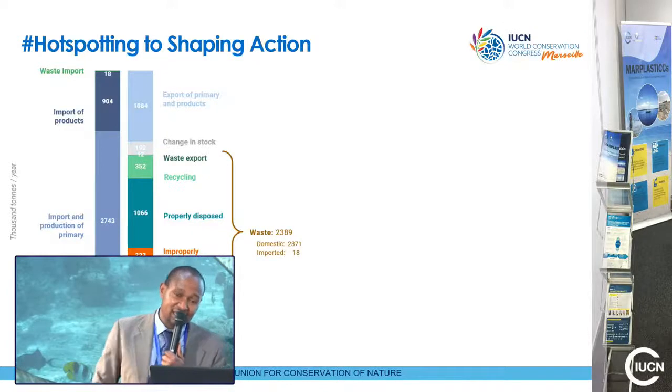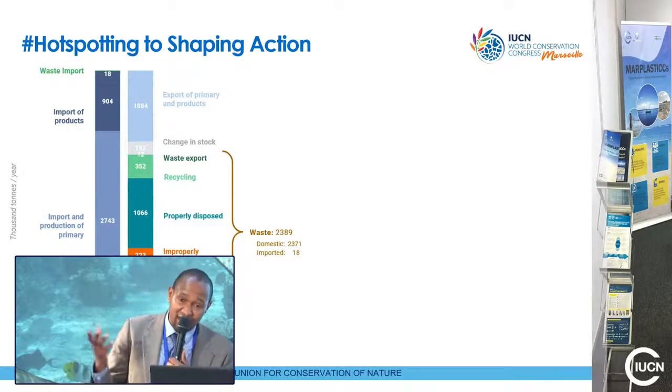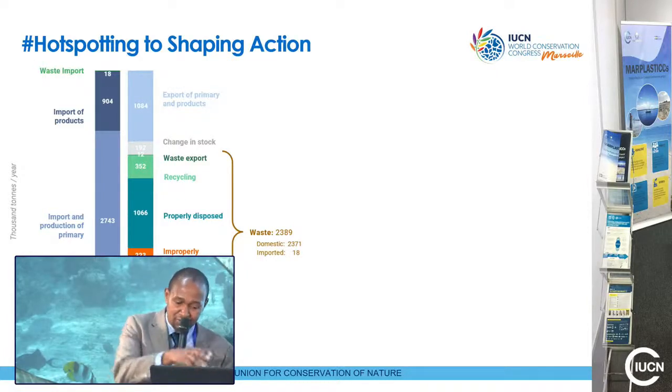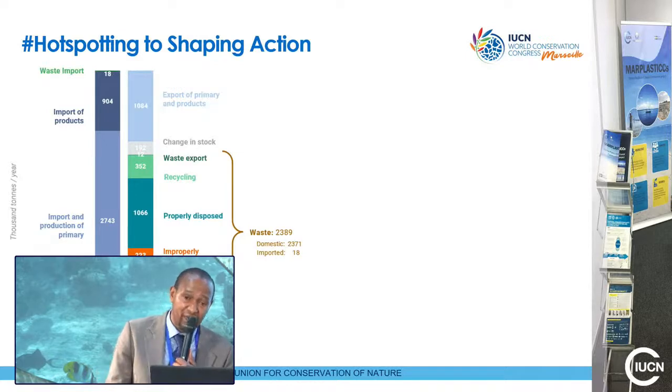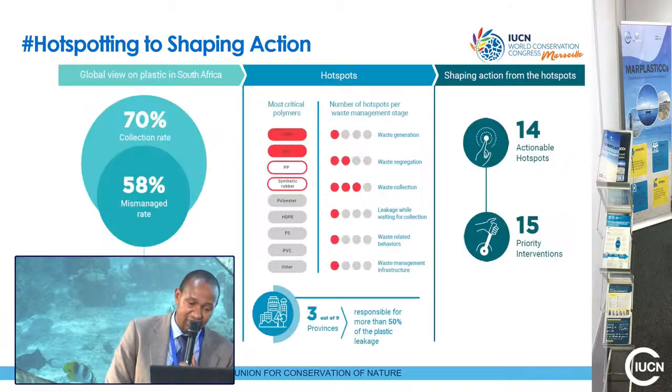to leakage. So this is an example of plastic leakage in South Africa, where, compared to other African countries, South Africa has a significant recycling capacity at 352 thousand tons. But beyond that, of all they collect, still the bulk of it, about 1 million tons, goes to improper disposal or remains uncollected in the suburbs, which is significant.